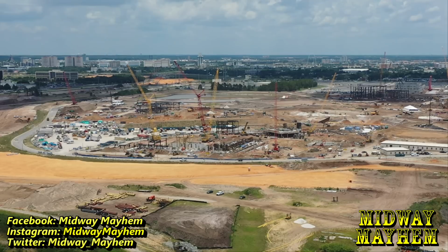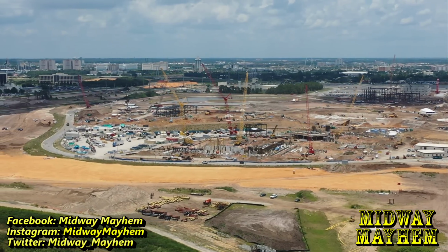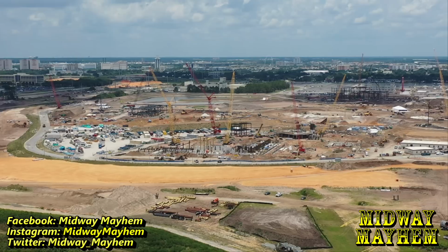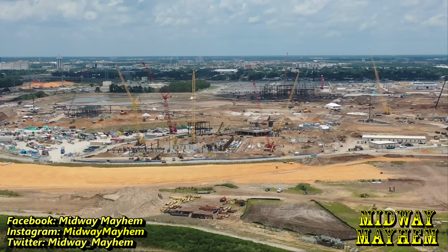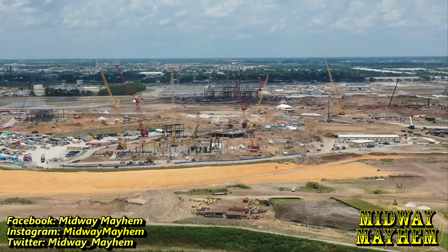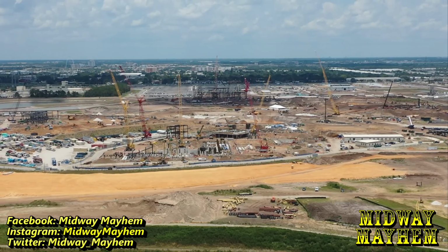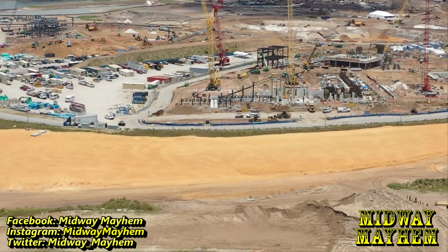Now let's check out the rest of the park. So as we pan around here, we can see again, Super Nintendo area closest to us, Monsters on the left hand side. There is an expansion area where all those vehicles are parked. We have the area in the very back, again for something Wizarding World Potter related. There will be a coaster dueling just to the right of that.